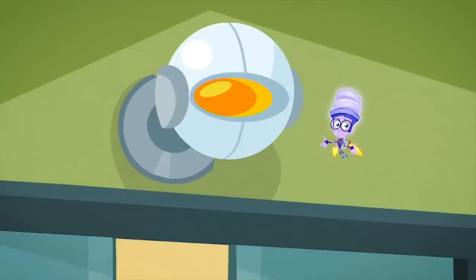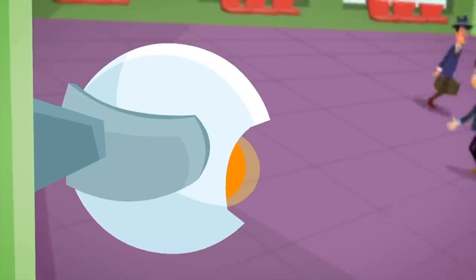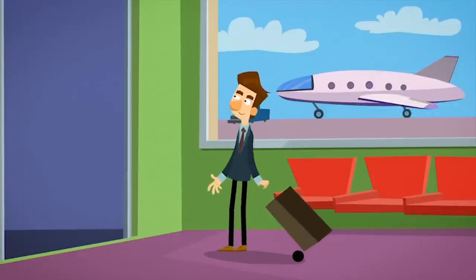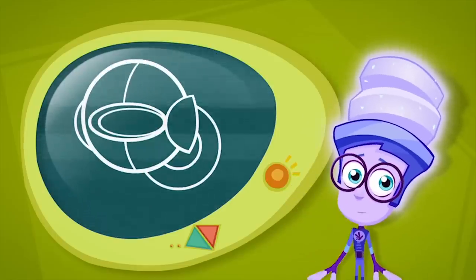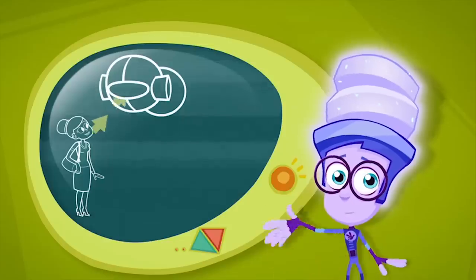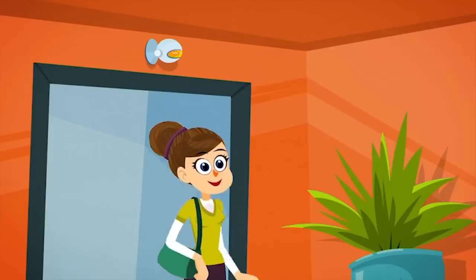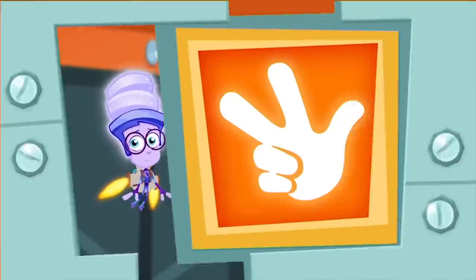A motion sensor is like an electronic eye that watches everything that moves in front of it. Did you ever wonder how doors open by themselves at places like stores or at the airport? They open with the help of motion sensors. If the sensor sees that someone walks up to the door, it sends a signal to the door's electric motor. The electric motor opens the door and then automatically closes it after the person walks through it.